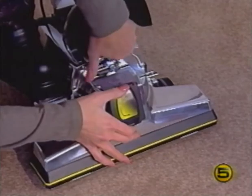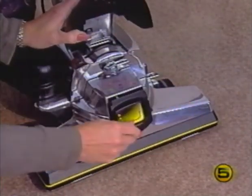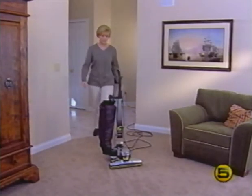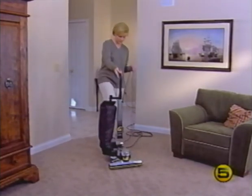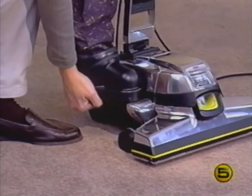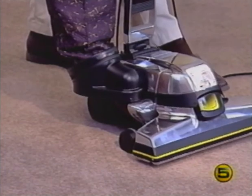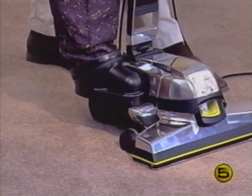Make sure all accessories and other attachments are properly mounted on the front. Also, the Kirby will not operate unless a bag assembly, attachment hose, or shampoo tank is properly attached to the exhaust port. Any of these must firmly click into place for the Kirby to operate.